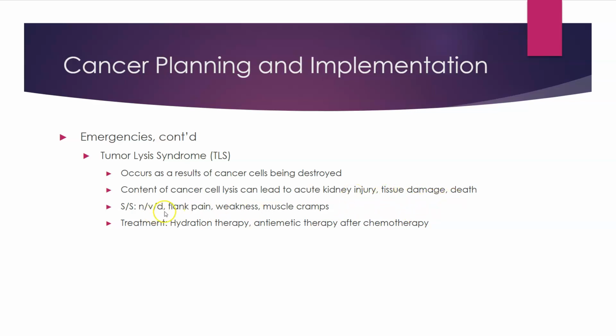Signs and symptoms: kidney pain once again, nausea, vomiting, diarrhea, flank pain, weakness, muscle cramps. But mainstays of treatment would be hydration, antiemetics, and if there's any way to neutralize some of the stuff, we do that as well.